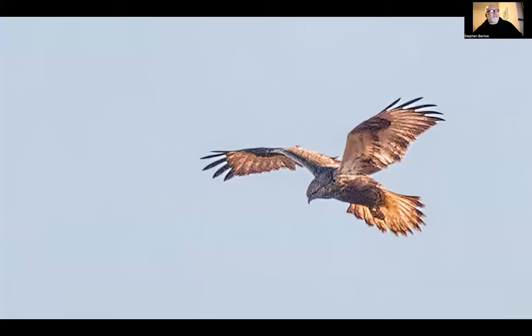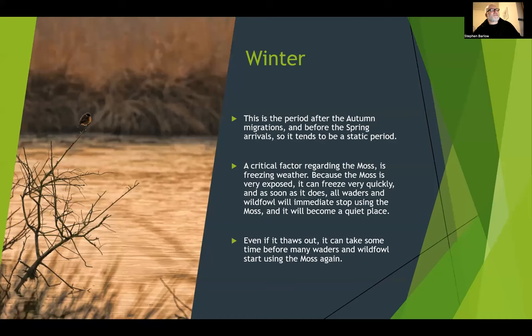And this was quite a rarity. I got a rough-legged buzzard in, I think it was 2016, late November, and I think it was one of the only ones in Shropshire, and it might have been the first for northeast Wales as well, because you don't get many rough-legged buzzards. And then it turns into winter proper.